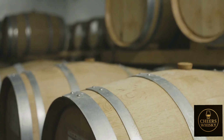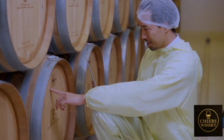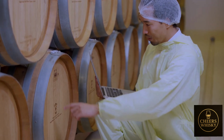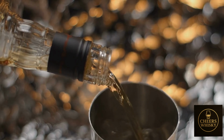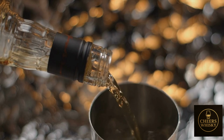After years of patient maturation, the whiskey is ready to be bottled. The casks are carefully selected by the master blender, who uses their expertise to ensure consistent quality and flavor profile. The whiskey is typically bottled at 40% alcohol by volume, although some bottlings are offered at higher strengths, known as cask strength or natural cask strength.